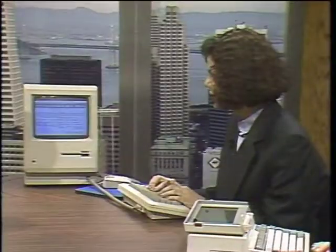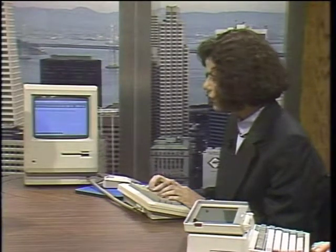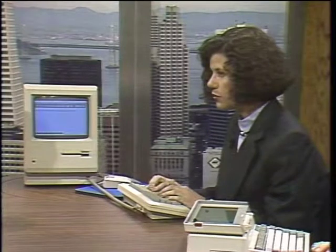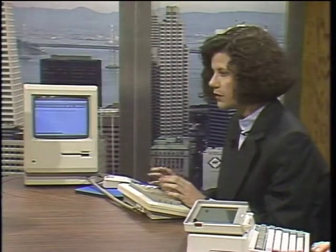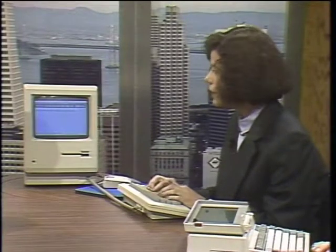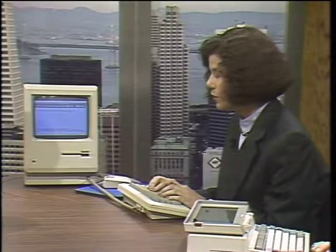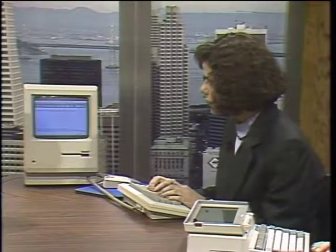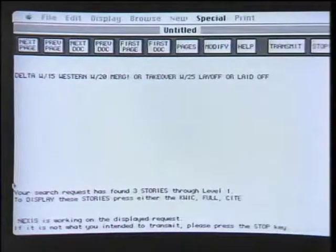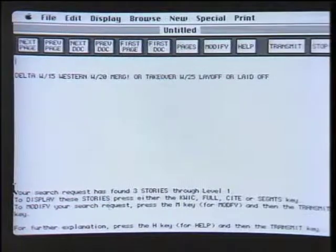Okay. You were describing the parameters of the search there. Yes, let me begin to run the search and continue to explain that to you. There are several numerical connectors, and those are under the complete control of the researcher, so that I could ask that those words appear very close together in some cases if I'm looking for some sort of a proper name, or that they can appear as much as 255 words apart, which allows a lot of flexibility in composing the search. Now the system has come back and it's told me that it's found 3 stories through this level of research, and I have several options of ways to look at those stories.